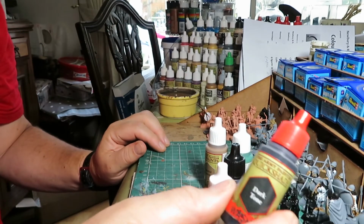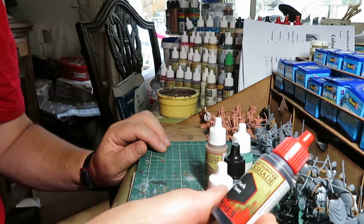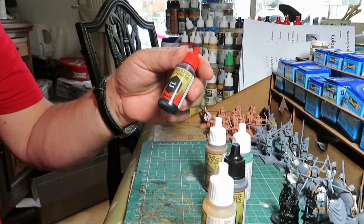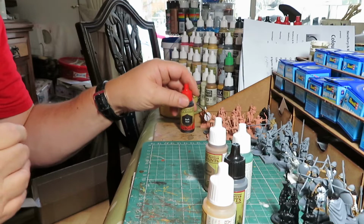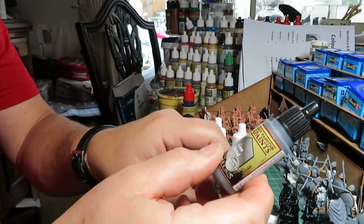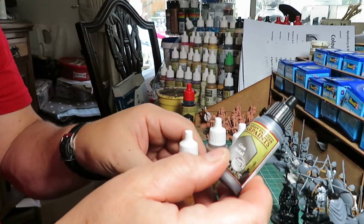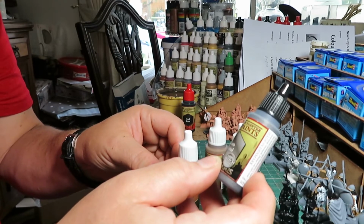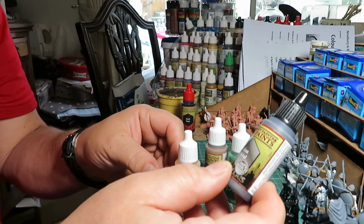Also, paint wise, I picked up a few that I needed and a few that I thought looked fun. So I go through a lot of Army Painter Quick Shade Dark Tone. I've got a couple of spares, but I picked one up while I was at the show. I needed some chainmail, so I got this gunmetal because I quite like the look of it.